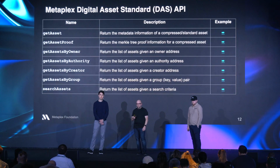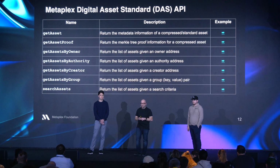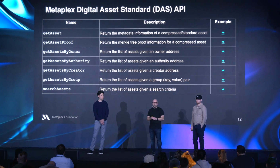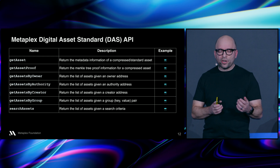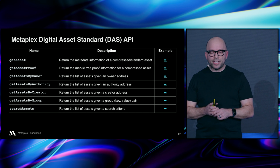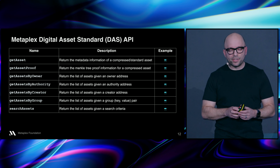In fact, we created the digital asset standard repo specifically to help people know what is required to meet the Metaplex DAS API standard. And it's these methods: get asset, get asset proof. Those are the ones you use when you're interacting with Bubblegum: transferring, burn, delegate, et cetera. And then there's the other ones: get assets by owner, authority, creator, group. Those just give me information about multiple assets. And then search assets, which is the most flexible because it's a generalized query.